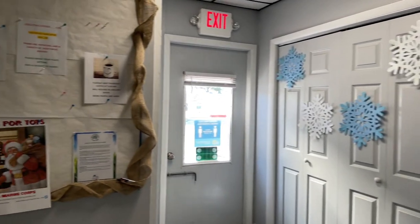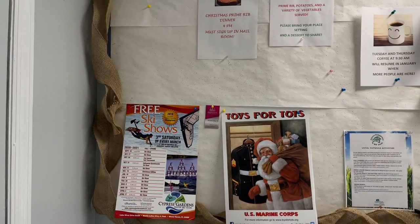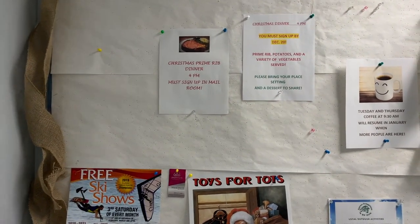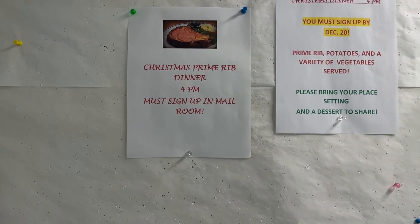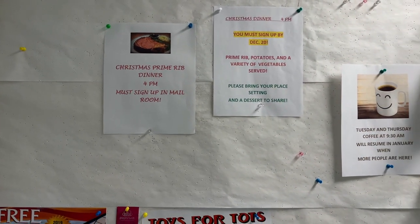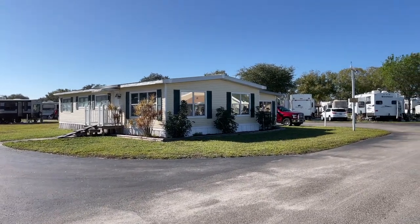And then right here, I'm not gonna be coming. We have other plans for Christmas. But they have a Christmas prime rib dinner, and they are actually providing that to all of the park guests. They are enforcing mask wearing and social distancing. So that was just a quick little tour of the office.